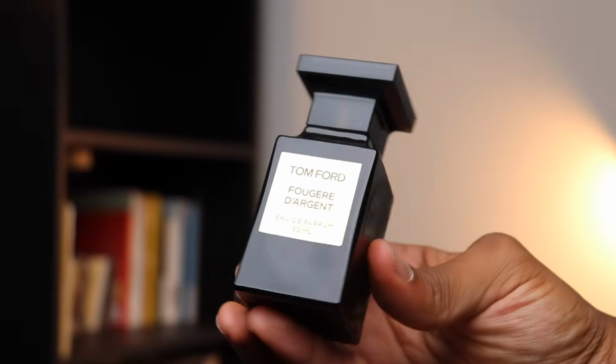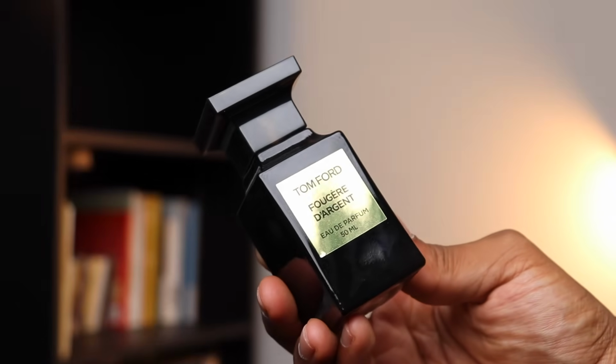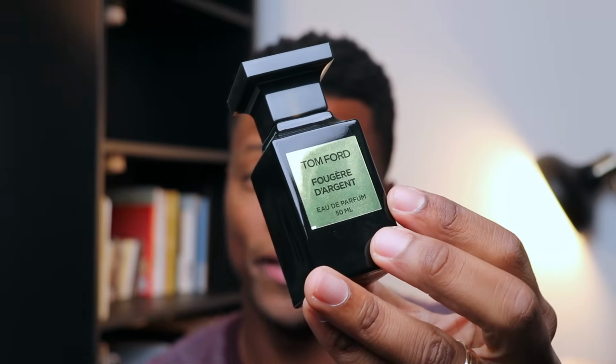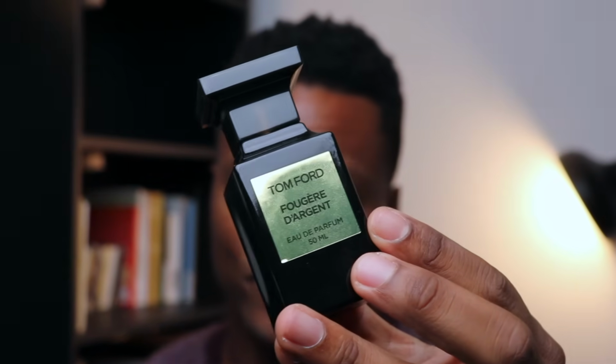The lavender is still here, but it's less pronounced, and there is this cashmere-like woodiness to the scent that is smooth but textural all at the same time. It just has a seductive quality. It just smells like a sexier take on the barbershop Fougere. It smells more evening forward, if you're asking me. I love this fragrance. This is a 10 out of 10 from me, and I can't tell you why. I don't have the words. That's Fougere D'Argent. Let me know how you feel about it.